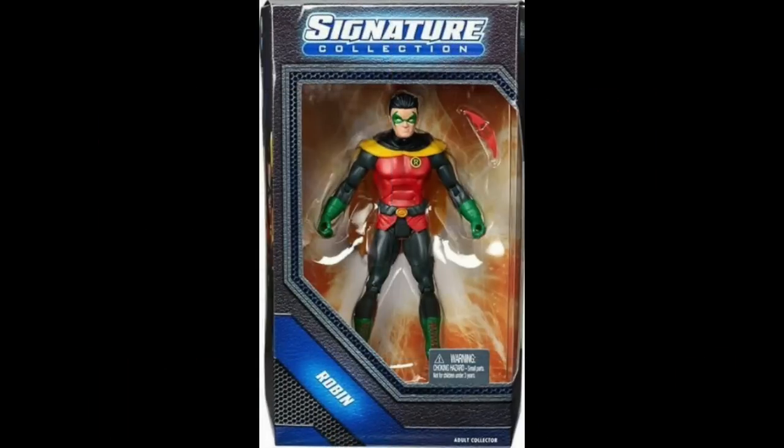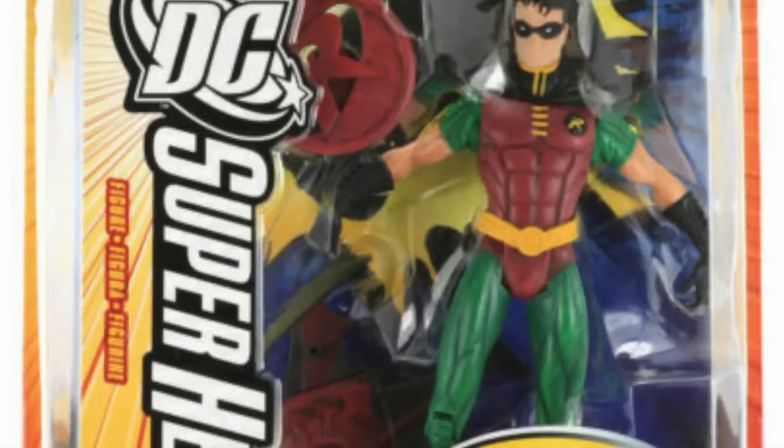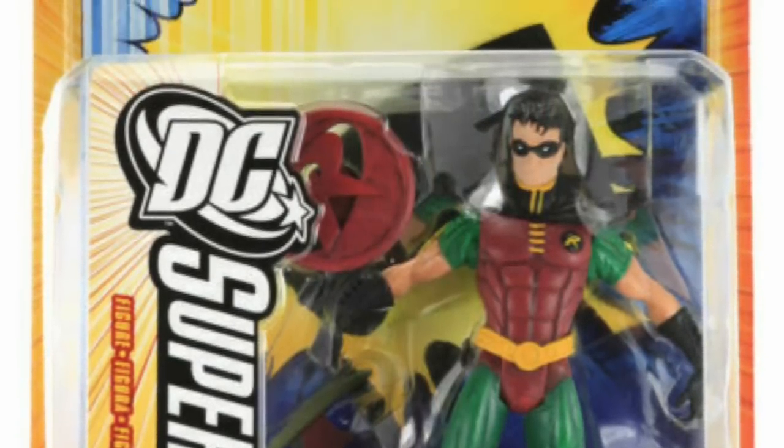All right, speaking of kids, Robin, the latest kid sidekick. Ooh, look how I did that. See, that wasn't even scripted, and it worked perfectly. So the latest Robin became the latest figure in the Signature Series, complete with red batarang, and again, awesome art on the back. Now, Robin was a figure we had done quite a lot of.